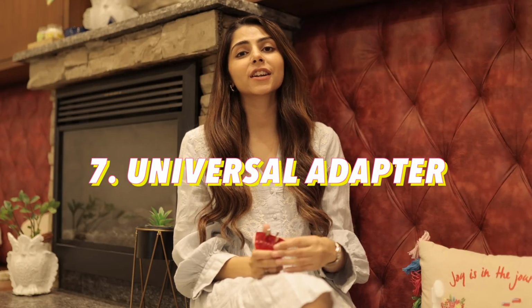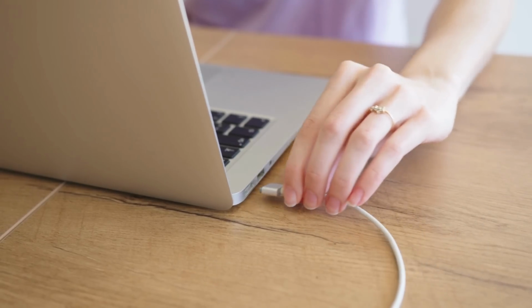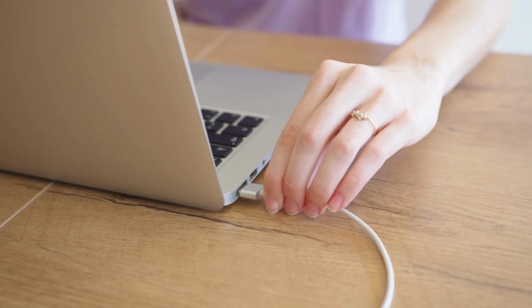Next travel essential is a universal adapter. This is a lifesaver, especially when you're traveling internationally. Try and buy these not from the airport because they usually sell it for much higher prices. So make sure you buy it beforehand and try and get one which has multiple plug types for maximum convenience. This is going to ensure that your devices are always compatible wherever in the world that you go.